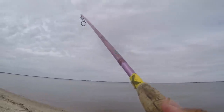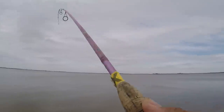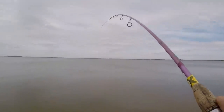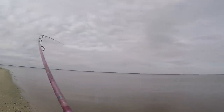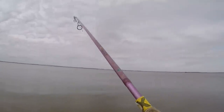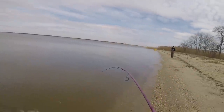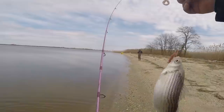Catfish, I think. Oh yeah, this one's small, man. Don't even need to fight this one. Okay, maybe you need to pump just a bit, but that's a small one. Small caddy, I think. Oh, it's a small striper, bro. Wow, it's like the smallest schoolie of the day. Look at this. Oh wow.